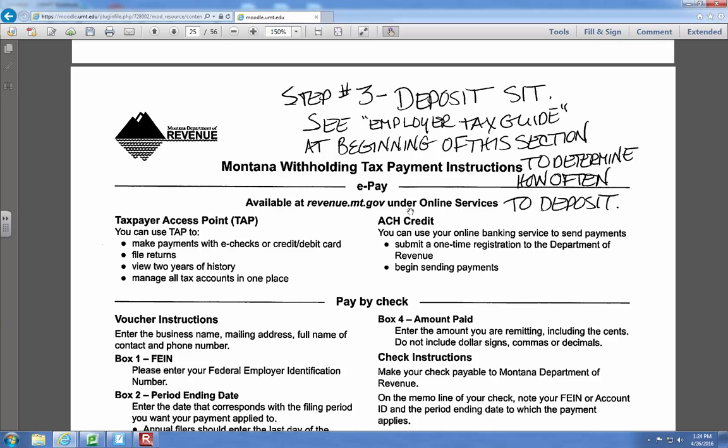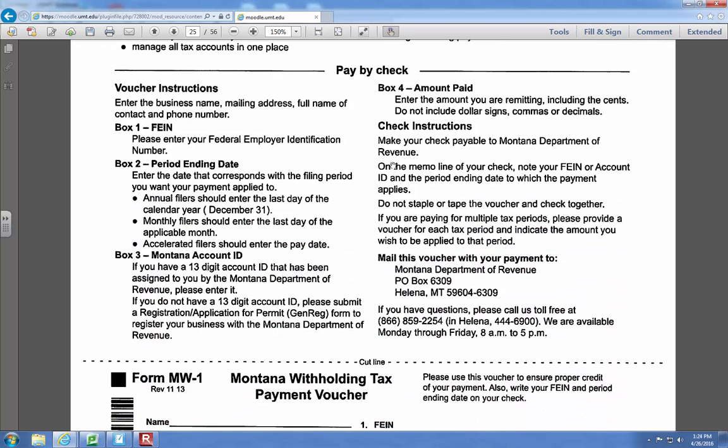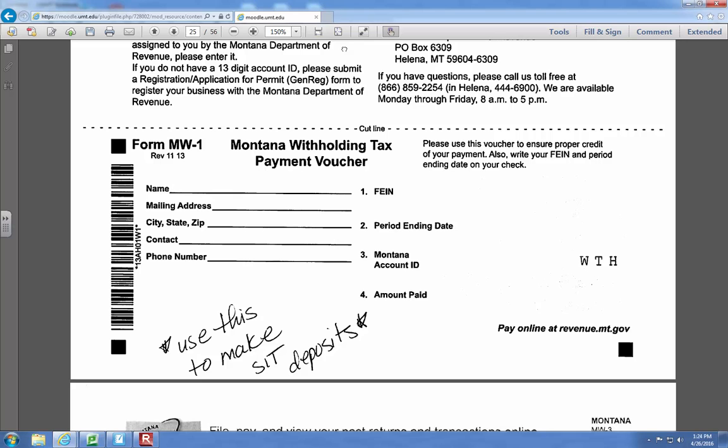So basically, and we looked earlier, you can either do debit card or credit cards or ACH credit. If you're doing it manually, you need to fill out one of these, an MW1, Montana Withholding Tax Payment Voucher. Super straightforward. You have to send one of these in or they're not going to know where to apply the money. Name and address, FEIN. What date is this ending for? Is it ending 2/28, or is the payroll on 2/15? I mean, what period does this apply to?